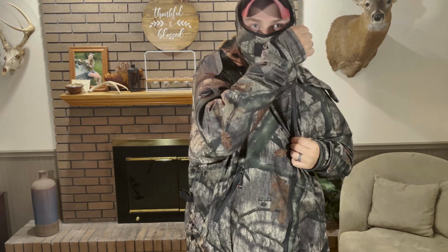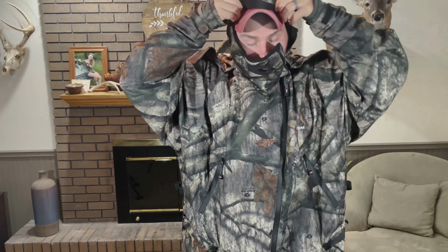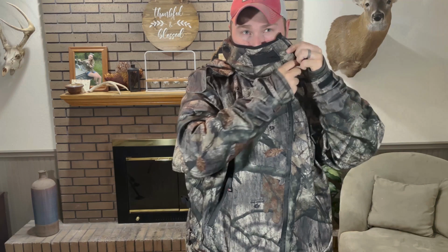It's also got two hoods. The first hood is more of an elastic one, goes like this, and then it'll zip all the way up so you have a built-in face shield. I hope you can hear me. But you can either wear it like this with the hood up, or you can keep it up like this without the hood, however you want to wear it.